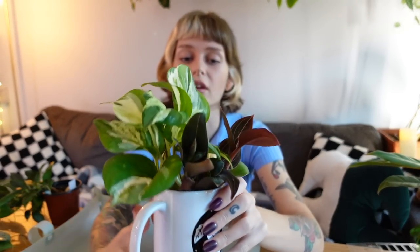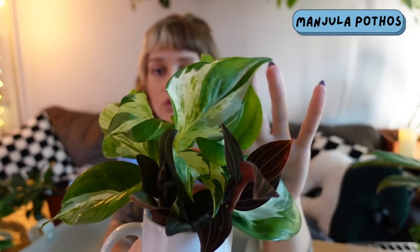Okay, so then the other ones that we're gonna be potting up are some of my propagations. So we have my Manjula pothos.